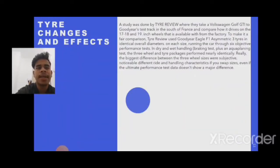A case study has been done through a type of review where they take a Volkswagen Golf GTI to a test track in the south of France and compare how it drives on the three available wheel sizes: 17, 18 and 19 inches, which are available from the factory, to make a fair comparison of which tire size is better. The tire used is a Goodyear Eagle F1. There are three tire sizes in the performance test: 17, 18 and 19 inches.